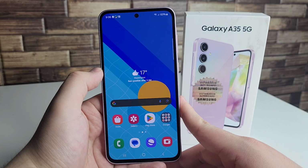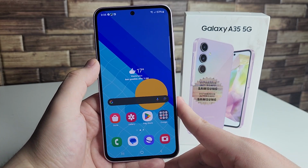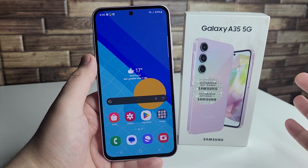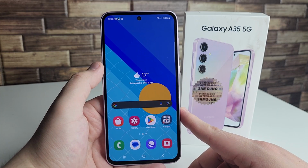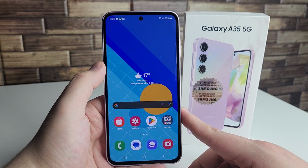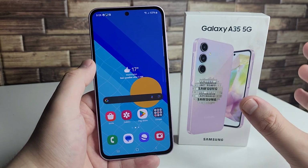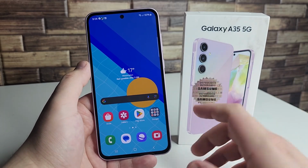Now, the things that were changed, of course, were the MediaTek Dimensity 1080 to the Exynos in-house processor 1380, which isn't too much of a boost in processing power. I feel like it is a bit noticeable, but it's not a huge difference. It's not anything crazy. It's definitely a small incremental upgrade that they had to make because it's a newer device, which manufacturers and OEMs usually do on newer devices.